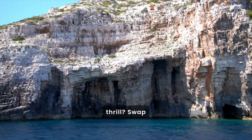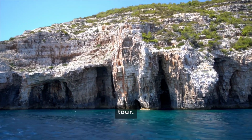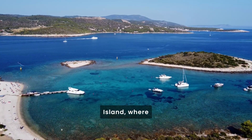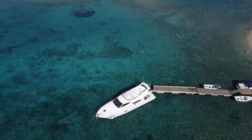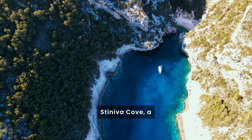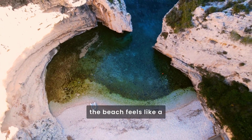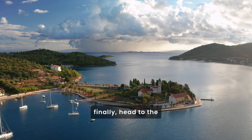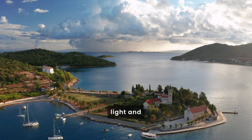Craving a little thrill? Swap serenity for speed with a blue and green cave speedboat tour. You'll zip across the open sea to Budicovac Island, where a surreal turquoise lagoon begs for a quick swim. Then slip into Stinova Cove, a hidden gem surrounded by cliffs so tall and tight, the beach feels like a secret. And finally, head to the mysterious sea caves of Vis, glowing with light and legend.